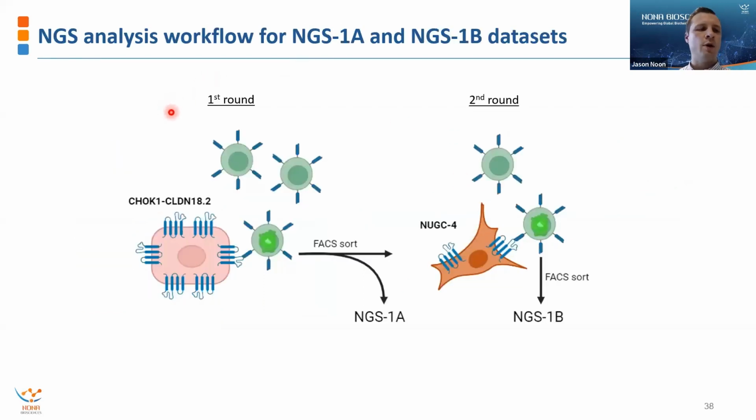So I want to show you briefly what we did for our NGS. As I mentioned, we first co-culture the reporter cells after eliminating nonspecific and tonic signaling. We culture with a recombinant Claudin 18.2 cell line, and then we sort those GFP positive cells and generate our first NGS data set, and then we continue to culture those cells and then stimulate them with Claudin 18.2 tumor cell line. And then we sort those GFP positive cells and generate a second data set.